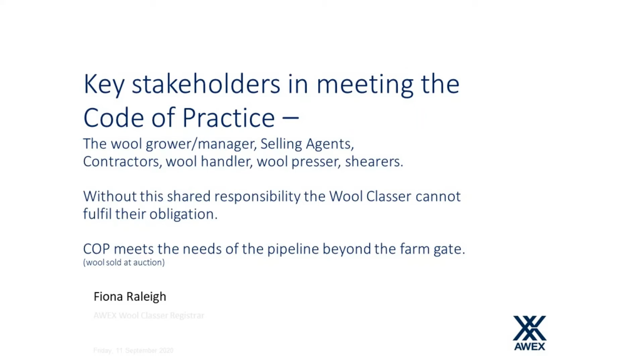So they need to be supported in that by all those parties that they work around and with, which are the selling agents, the contractors, the grower. They all must play a part in fulfilling this obligation that the classer has to meet the code of practice. So the code of practice is for wool that is sold at auction. That's where the sale lots are audited, and that's where they're assessed to meeting that standard of the code.